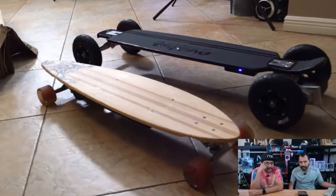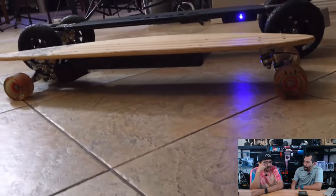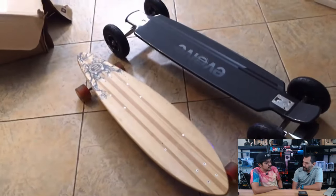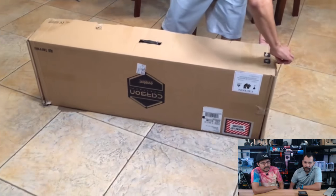The benefit of the all-terrain wheels, though, is that they add a lot more grip, and they absorb a lot of the noise and vibration, so you get an incredibly smooth ride, even when you go over speed bumps on the road. So this thing is awesome.